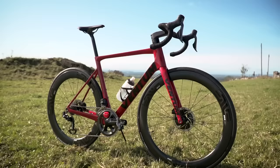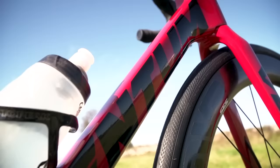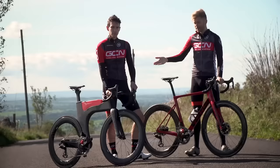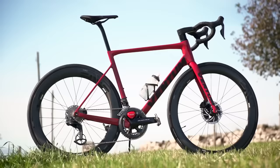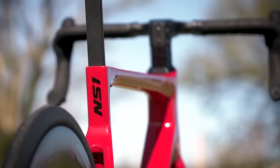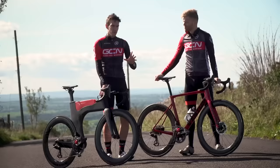Now, armed with their knowledge of aerodynamics, carbon engineering, and the expertise gained from developing the rule-breaking Maverick, the One, they decided to turn their attention to building a road bike. And this, the NS1, is the result. It's a bike that takes aim at the holy trinity of aerodynamics, lightweight, and versatility. A true superbike. Yeah, but how will these two very different beasts stack up?